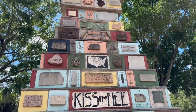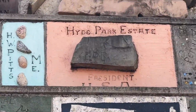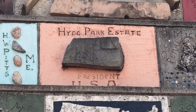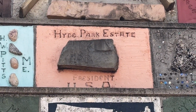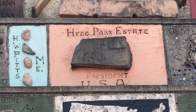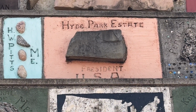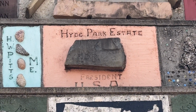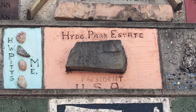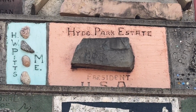I spent way too long looking for this stone. I walked past it like 4 times, but there it is. Hyde Park Estate, President, USA, United States of America. This is the stone that Franklin Delano Roosevelt donated himself and actually carved into the rock is FDR. I haven't read anything about this, but did the president actually carve his own initials into the rock? Is that an actual carving by President Roosevelt? I have no idea. That is so cool. That is really, really interesting.